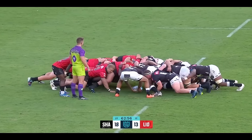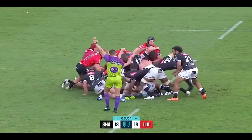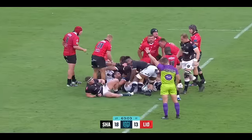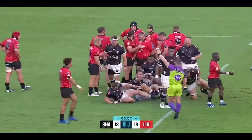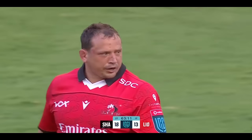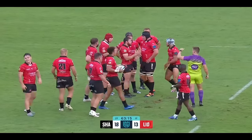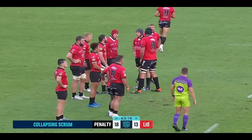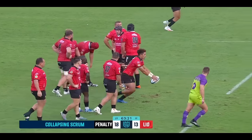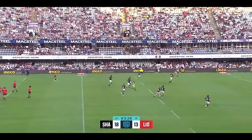Set. Steady. Jaden Hendrikse feeds the scrum. It's another penalty to the Lions at scrum time. Hinging in. Elbow down. Hinging. Decision starting to go in the way of the visiting team.